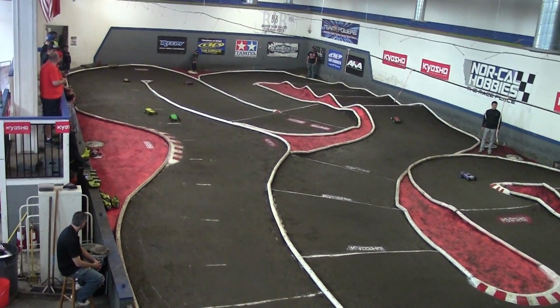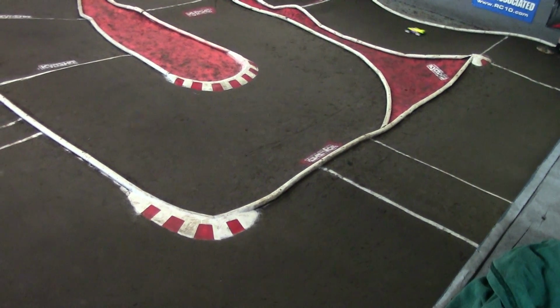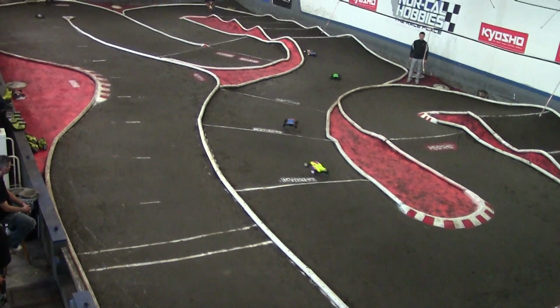Guys, nose and tail making their way down the straightaway. Oh, that's good. Yellow. There you go. Yeah, Grove is on the ball. It's going to be 10 marks up to the lead. Dropping out the lead award.